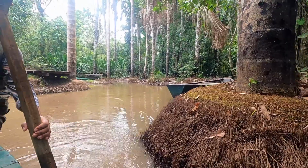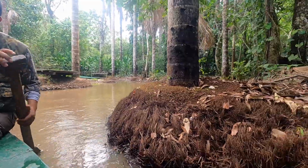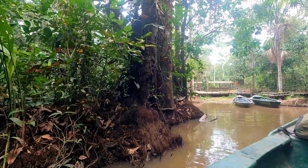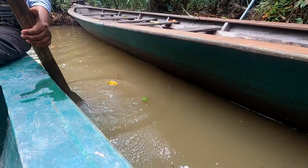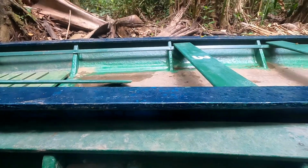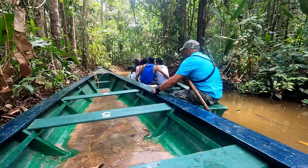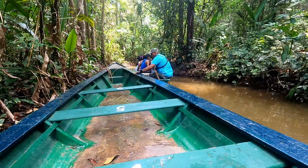The local people made this channel in order to connect to the river. Yeah, no, to the house. To the house. Oh, okay. Because when you walk by trail inside, it takes approximately 3 hours. But when you take this channel, it's only 30 minutes. Okay, we will move in this boat. Adios.